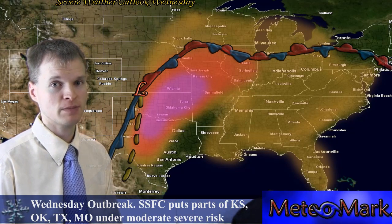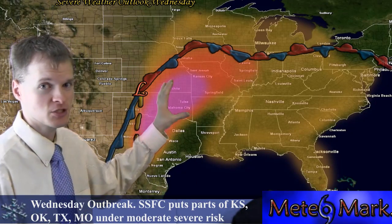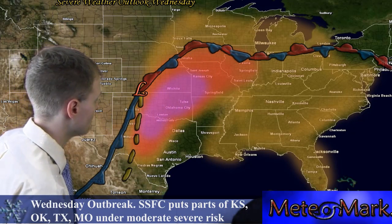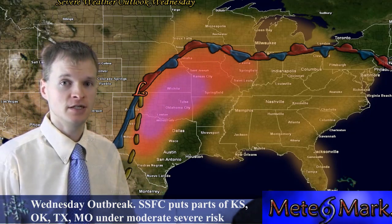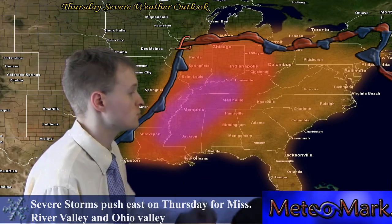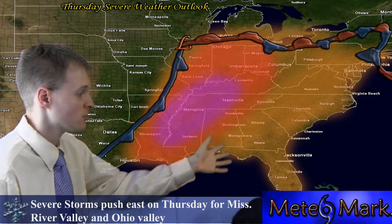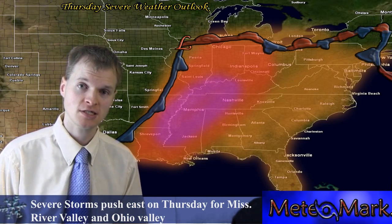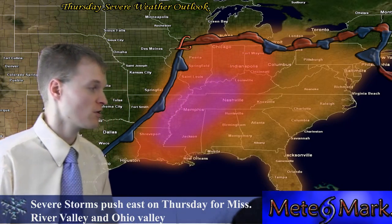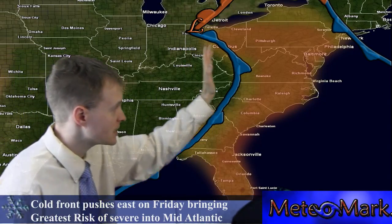This is where things could become quite a problem with damaging winds and severe weather, but also a high likelihood of tornadoes, as there's a lot of wind shear in the atmosphere with this storm as it rides off the eastern end of this trough. I'll show you the jet stream shortly. This system progresses more towards the east on Thursday. We're getting into portions of Kentucky, Nashville, Tennessee, and extending down towards Mississippi and Alabama and possibly New Orleans. We're going to extend some severe weather up as far north as Indiana and portions of Illinois as well.